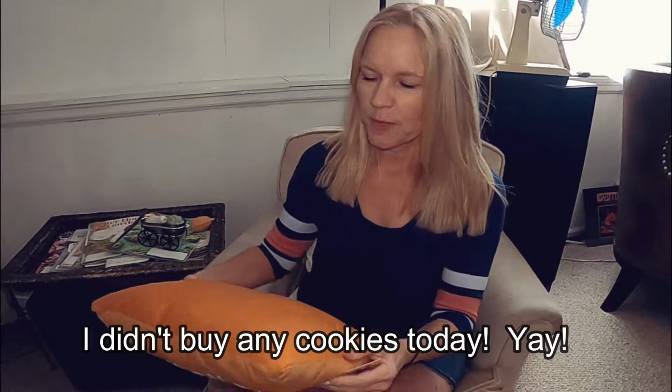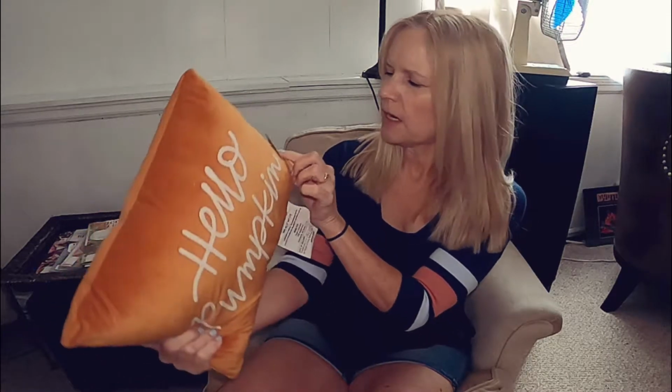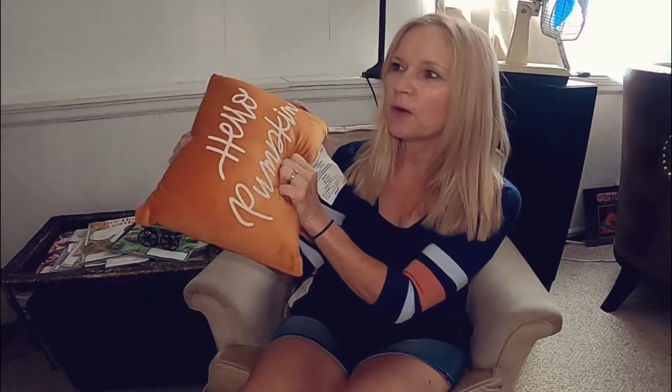So let me show you really quick what I ended up buying at Target. I got the Hello Pumpkin pillow. This was in the dollar spot. This thing was $5. Super cute. And I mean, that's the size of my forearm there. So I thought this is gonna really work well. Well, I'll show you where I'm gonna put it here in just a minute.